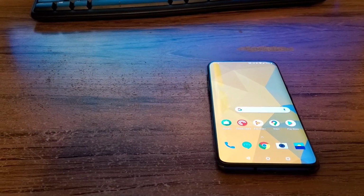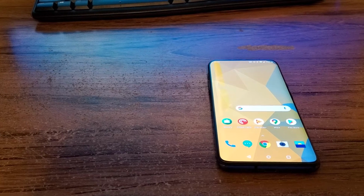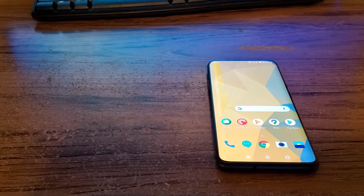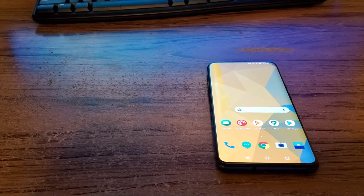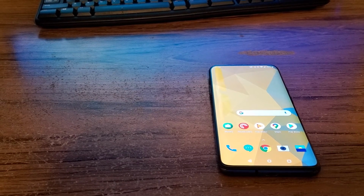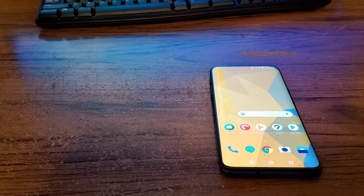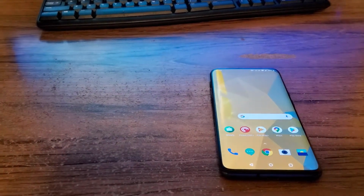Second issue is the screen was not the brightest. It's plenty bright and plenty fine indoors. The only time I noticed it is outdoors. When I had my S8 Plus prior to this, I could crank the brightness all the way up on that and you could see it really well on a sunny day. This immediately struck me as not as good. I could crank the brightness all the way. I could turn the auto brightness on, which normally gives you an extra bump of brightness, even above maximum manual.